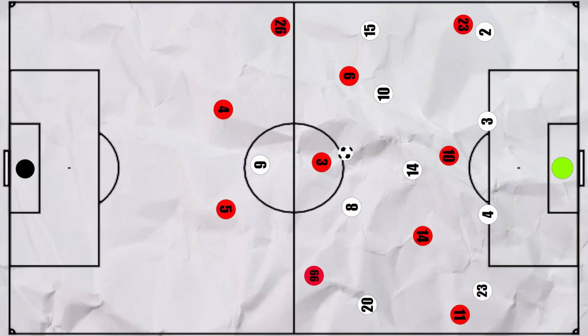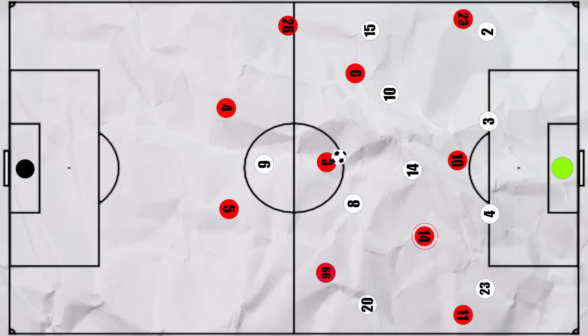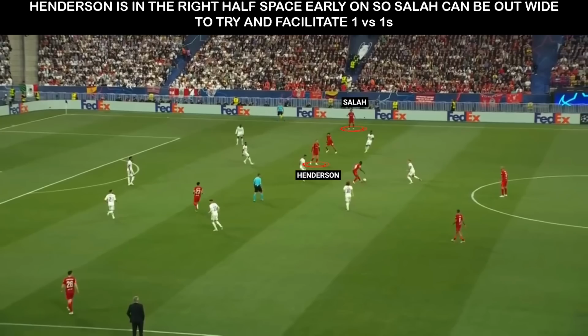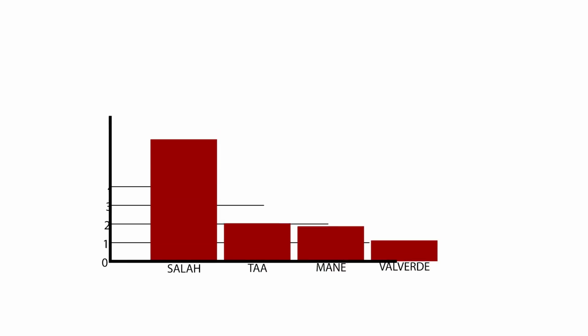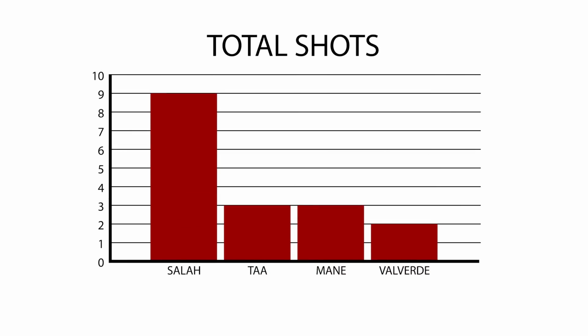And in the first half, Henderson was most often in this position, and it was Salah who would hold the width, so that when he received the ball, he could potentially have 1v1s. However, a combination of Mendy, Alaba, and the dropping Vinicius would look to stop him, but they weren't particularly effective, with Salah still managing a ridiculous 9 shots.